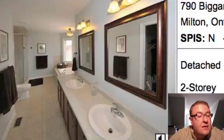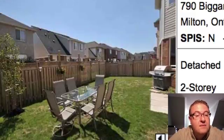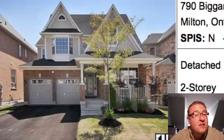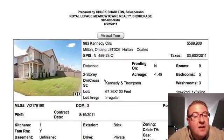You can see the glass shower just down there, and then you got that nice finished basement, which again, I mean, it's priceless to have that extra area, especially if you have kids or a family that just likes to lounge out down there. Amazing stuff. So they've done a good job on that one there.